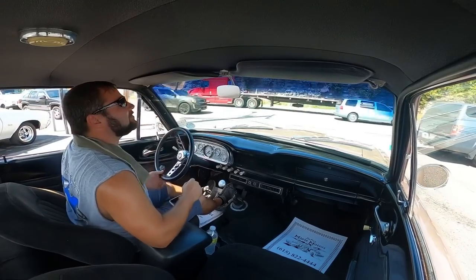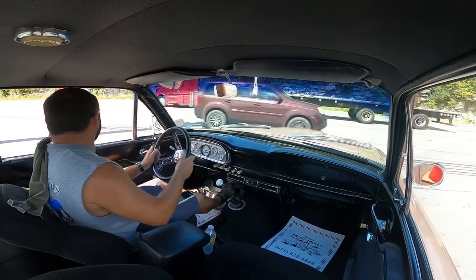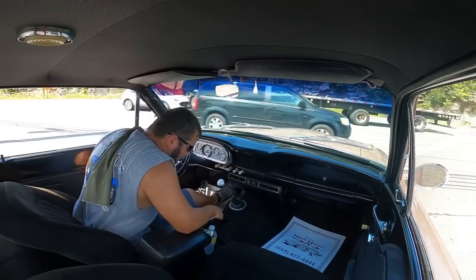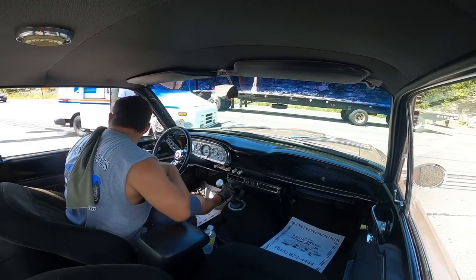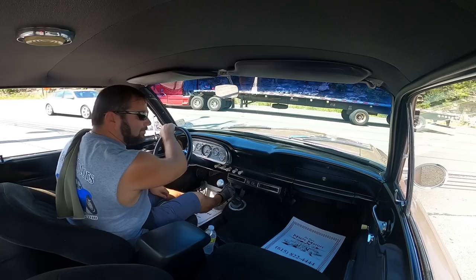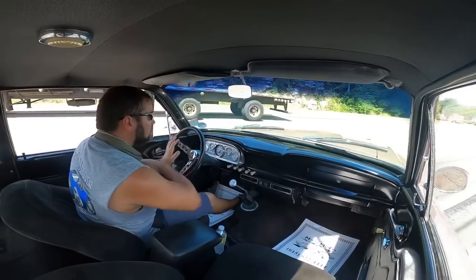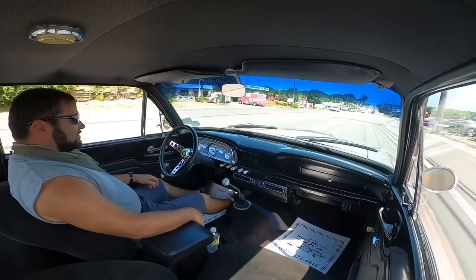This is the first time me driving this ride. This is how it goes on every test drive. I get to know the cars with you. Good deal. Pass and we're ready to go. All right, let's do it. That was good.